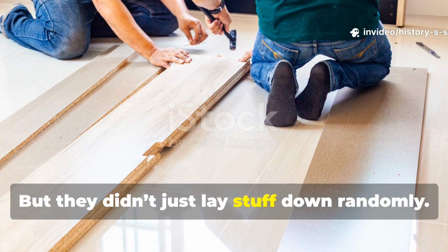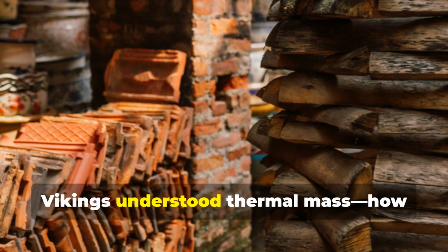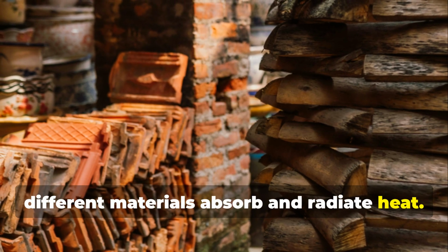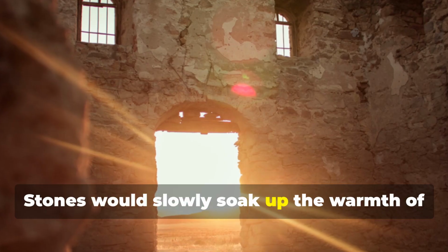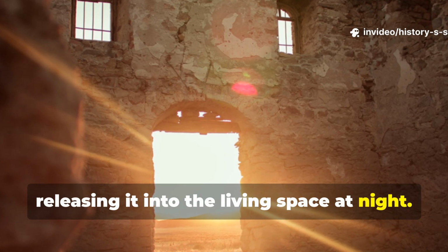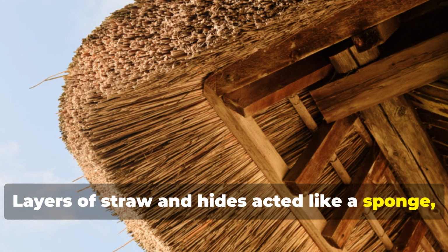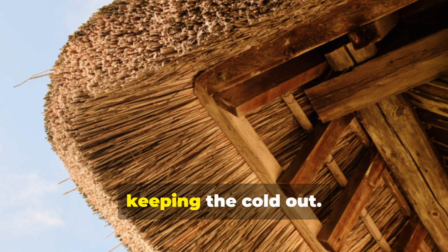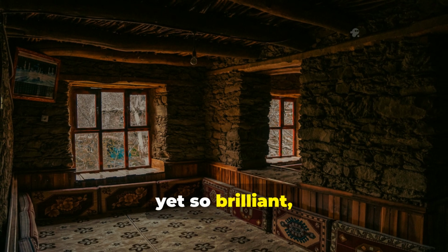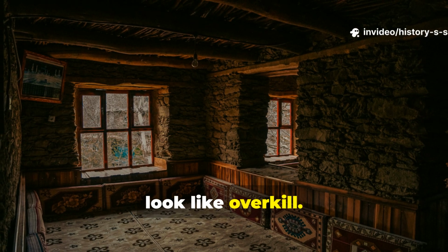But they didn't just lay stuff down randomly. There was an art to it. Vikings understood thermal mass, how different materials absorb and radiate heat. Stones would slowly soak up the warmth of the sun during the day, releasing it into the living space at night. Layers of straw and hides acted like a sponge, locking in that precious heat while keeping the cold out. It was a system so simple, yet so brilliant, it makes modern radiant floor heating look like overkill.